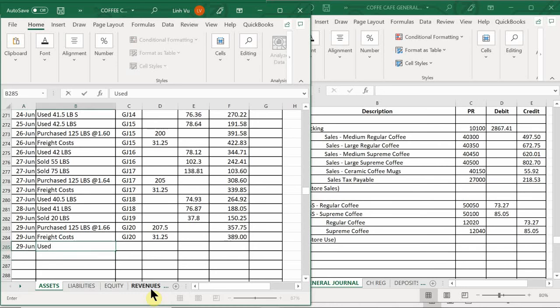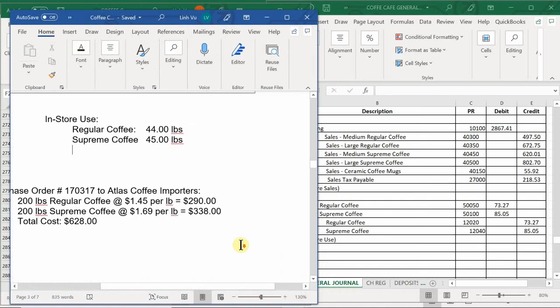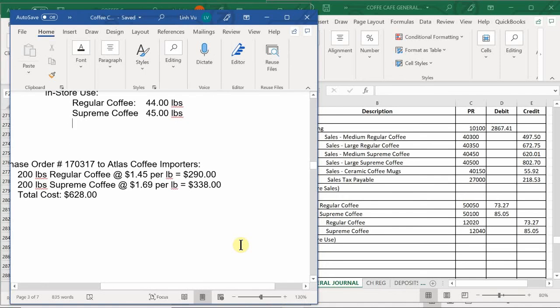We used 45 pounds. 21, and we used 85 and 55 cents. So therefore, we should have 303.95. Good, that's correct. Okay, let me go ahead and see. Let's see what's next.